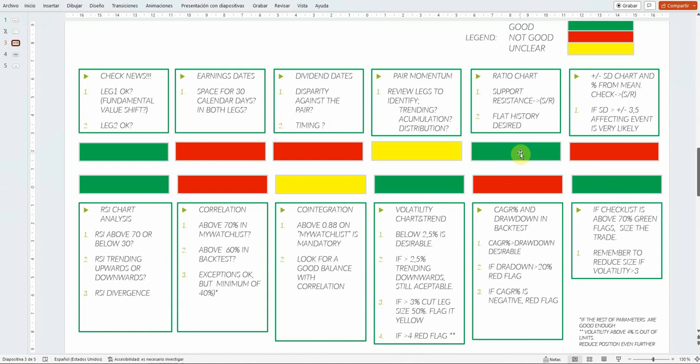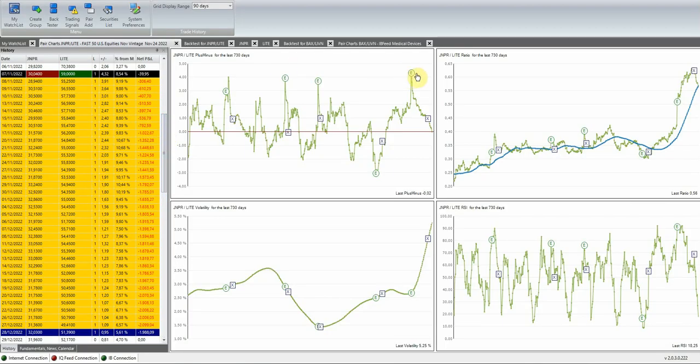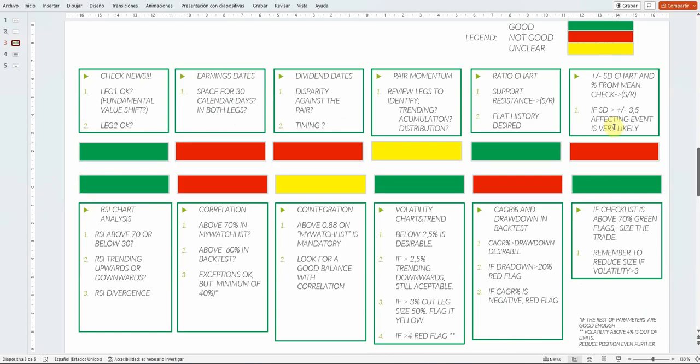But contrary to that, the standard deviation, you can see it here, was 4.32, and we always say that with such big spikes, normally you should be very cautious, because of course there's a kind of abnormality with it, and in this case it was Lumentum presenting results. So the standard deviation chart clearly is red.